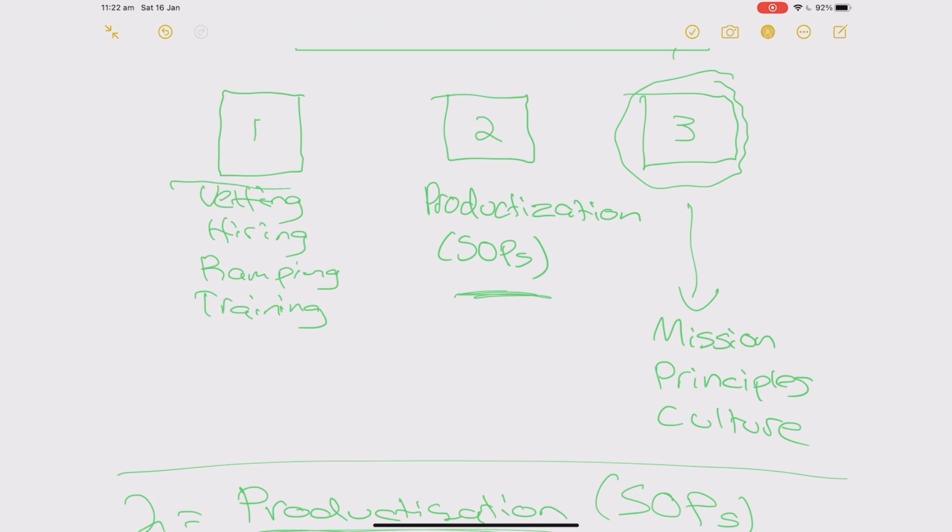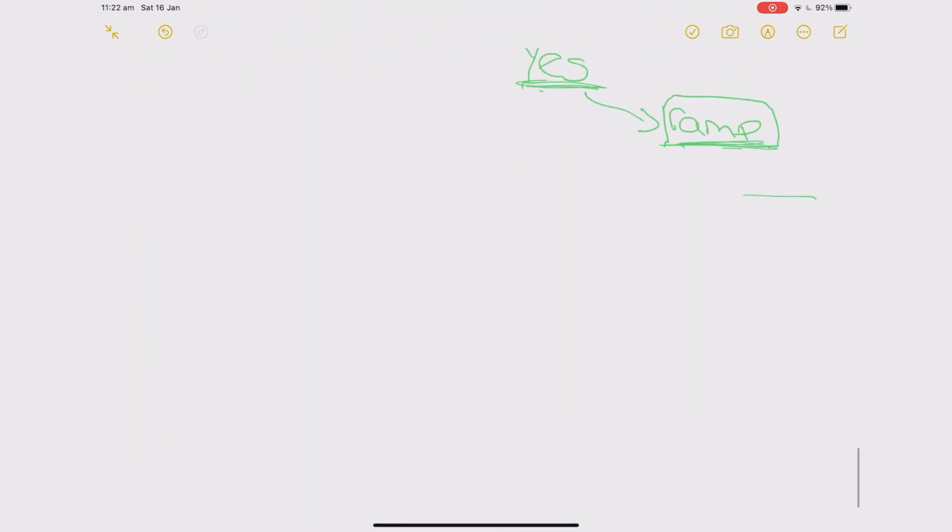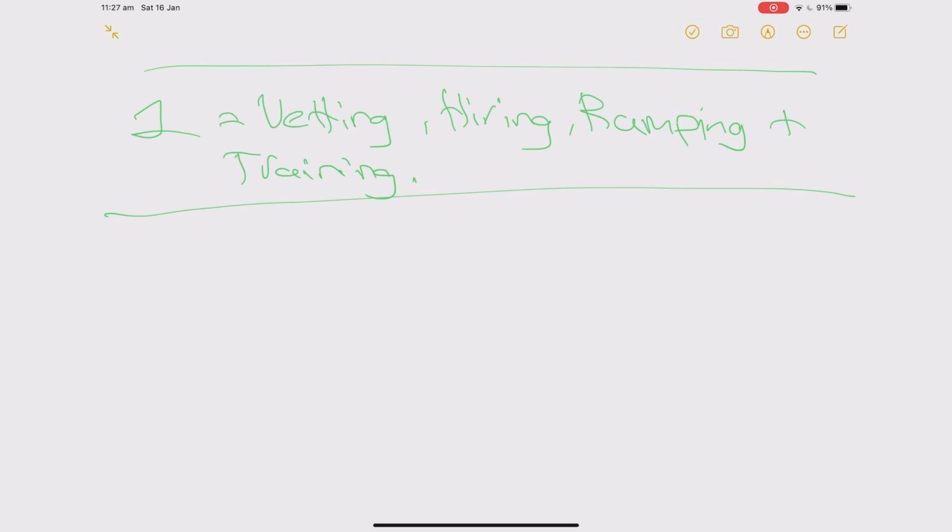So now let's go back and have a look at this section right here, okay? Which is vetting, hiring, ramping, and training. So as I say, the next thing is vetting, hiring, ramping, and training. This is where we look at bringing on our team members, essentially our soldiers, right?